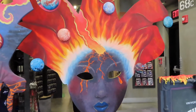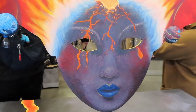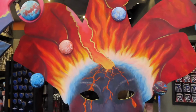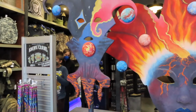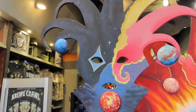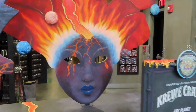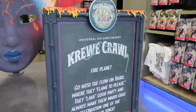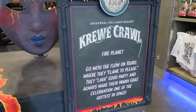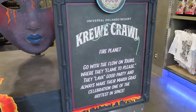This one is dark yet pretty, a little unsettling, but I love the detail. It's all volcanic. There are planets all around her head. This smaller one right here is pretty cool as well. But I think the larger one is my favorite between the two. And it is the Fire Planet. Go with the flow on Toro, where they flame to please. They love a good party and always make their Mardi Gras celebration one of the hottest in space.